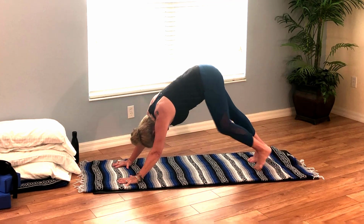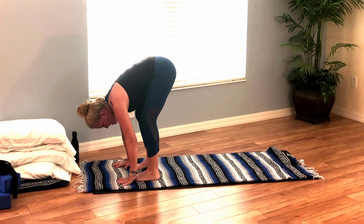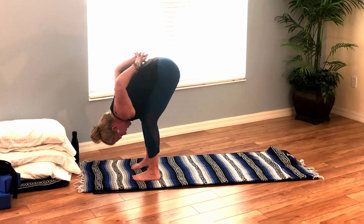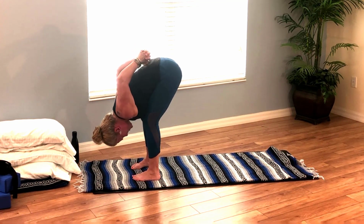And then from here, let's lift the gaze and walk to forward fold. Keep the feet separated up here. Keep the knees bent. Reach behind your back. See if you can grab a hold of your hands. Notice how your hands are woven together. Now change it so the other thumb now comes on top. Doesn't that feel weird? It's nice to make those little changes in the body.